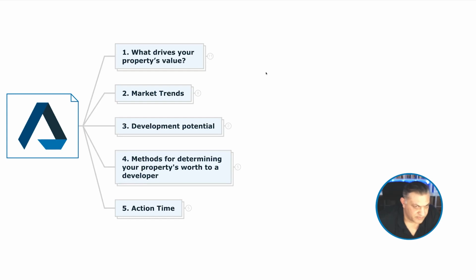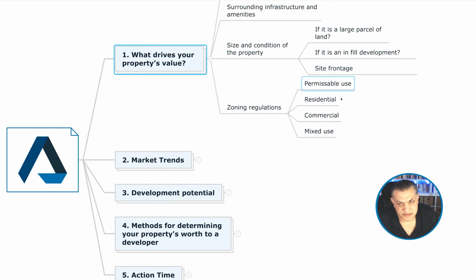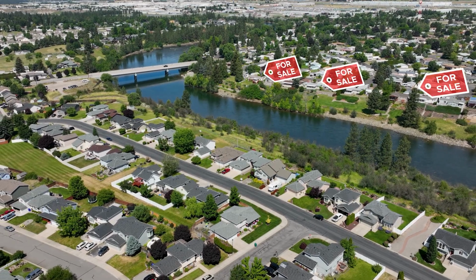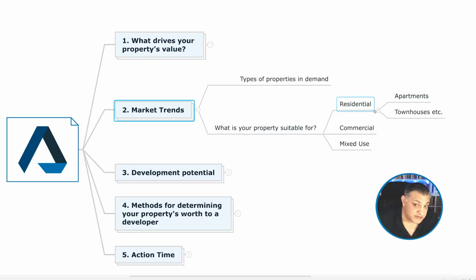And if you have gathered all that information that we discussed earlier, here is the key moment you've been waiting for. Let's fill out this basic information based on certain assumptions and see the maximum value you can get for your property. Just quickly before we start filling out the information, this is what we've done so far. We've figured out what drives the property value, the side frontage, zoning things, and so on. We figured out the market trends, what's the demand, people looking for residential, commercial, mixed use, or if it's residential, is it higher density so we can put apartments or townhouses and so on.